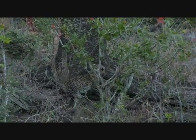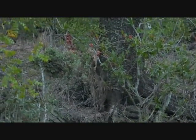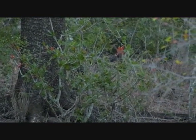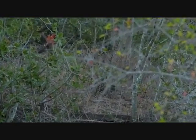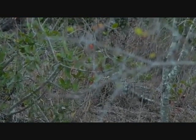Mom's feeding on the carcass, and these two are having the best game. Now you can't actually see. There we go, just in front. There we go, you see, there the head pops up. Oh, pounce! Isn't that just too cute?